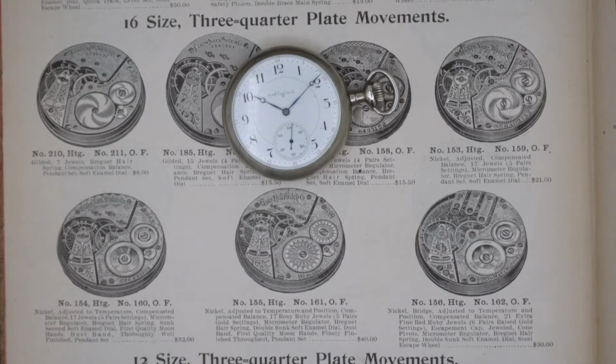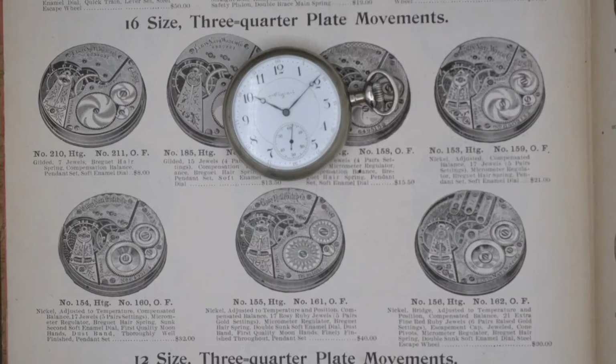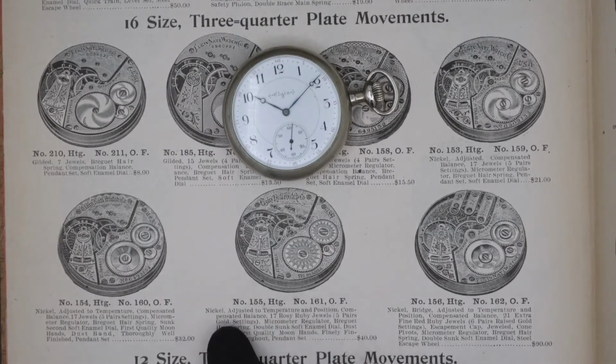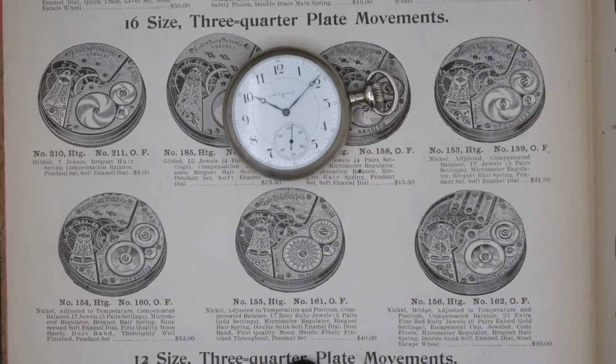This practice differed from companies like Waltham, which typically sold open face and hunting configurations under the same grade classification. So when we see the 155 listed with the 161, the 155 is the hunting version and the 161 is the open face version, but this description will apply to both grades.